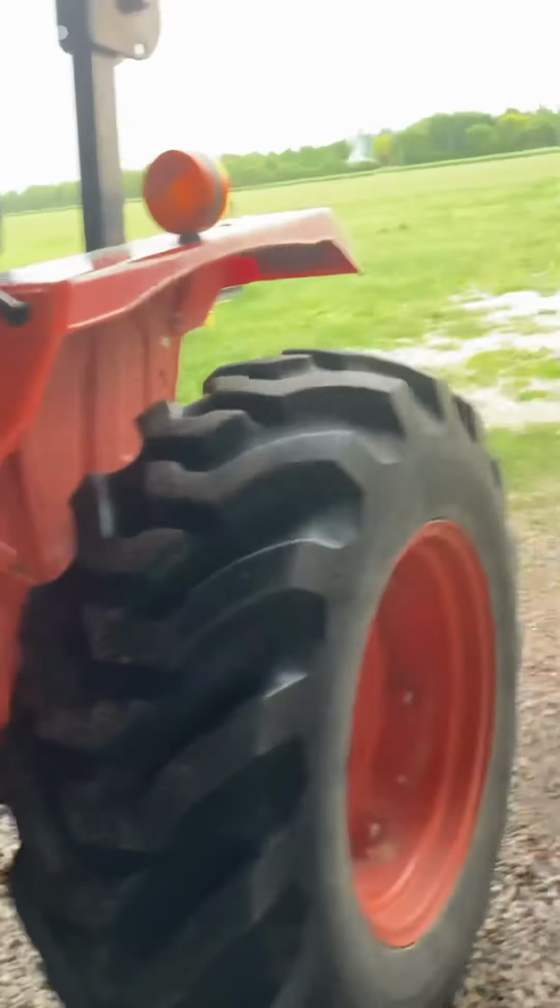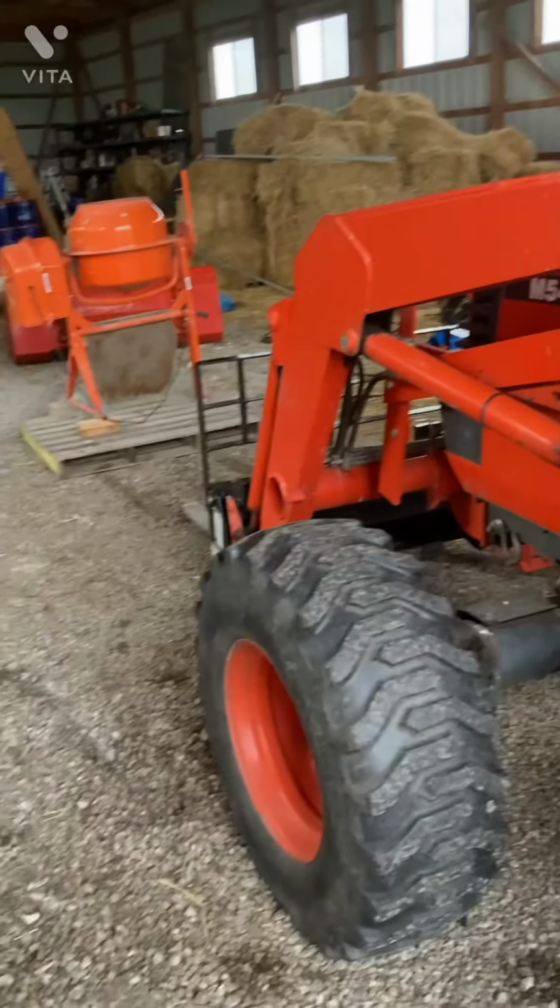And I'm gonna go show you guys the gator, which is actually parked in the garage. And really, I think that's about it. That's pretty much everything we have.